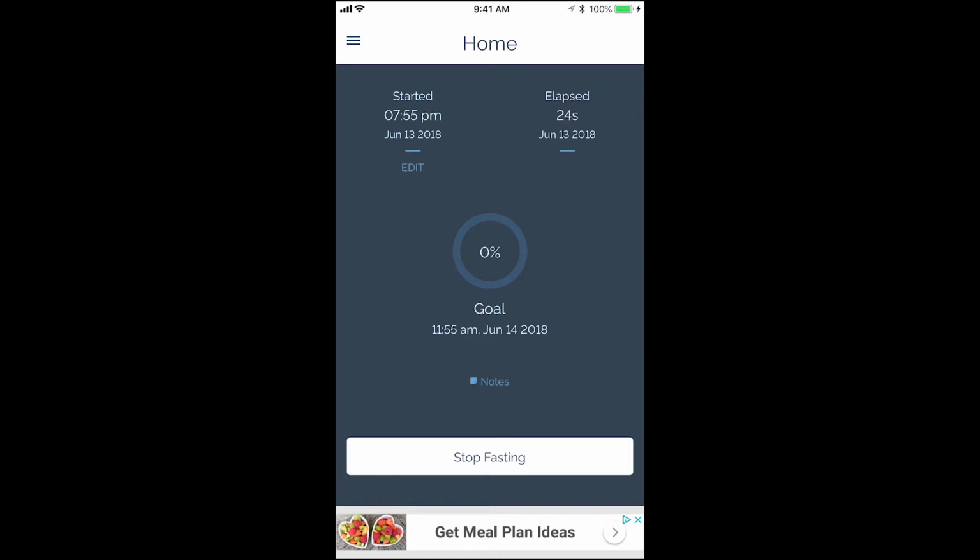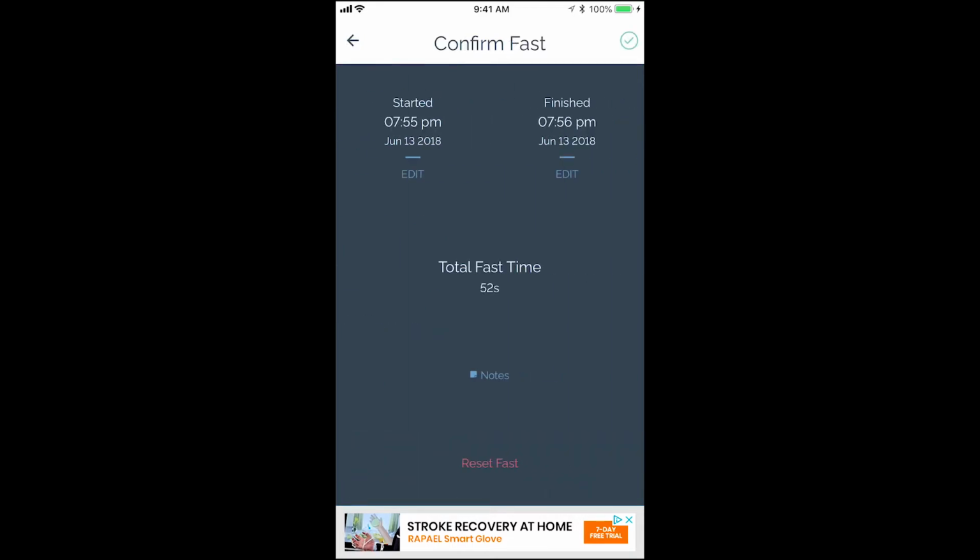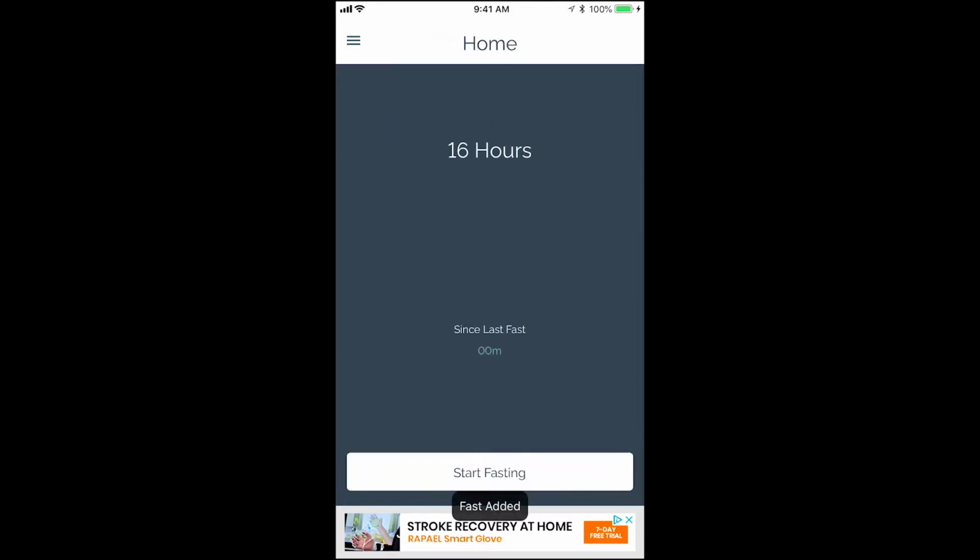So I really like the idea of having an app do all the counting for you, and it kind of gets you excited that you're getting close to your goal, or see how far away you are. So it kind of reminds you, hey, don't eat while you're fasting. You can see exactly when it's going to end. So that's an option if you want just a very simple countdown for a fast. You know exactly how long you're going to fast, and you just want to keep things really simple. So that's a good one.